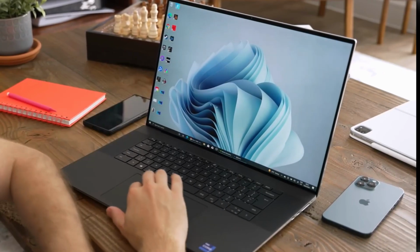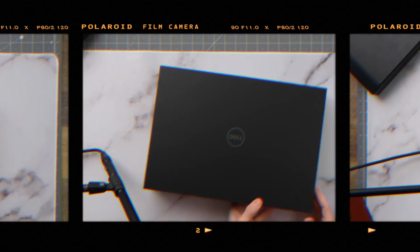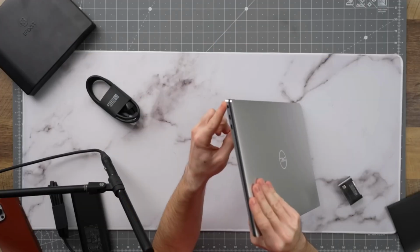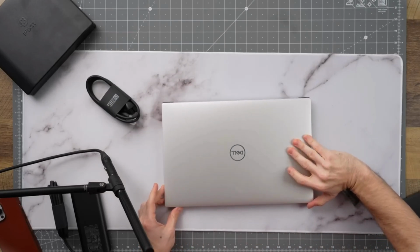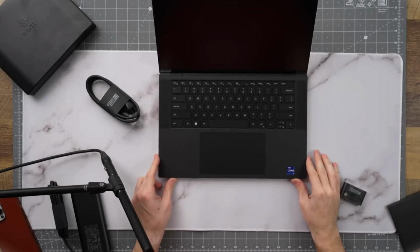Now, you may be asking, why is the Dell XPS 17 worth it? When it comes to choosing a laptop, the Dell XPS 17 stands out as an exceptional option. With its sleek design and powerful performance, it's easy to see why this laptop is worth the investment. One of its standout features is its stunning 17-inch display, providing users with a clear and vivid viewing experience.